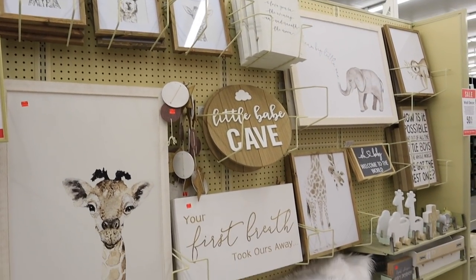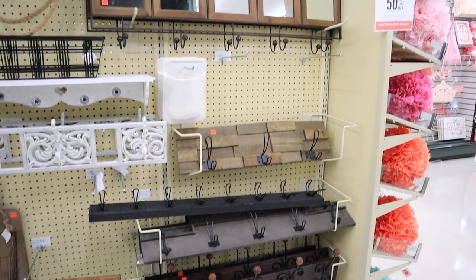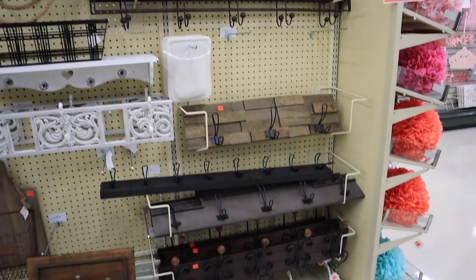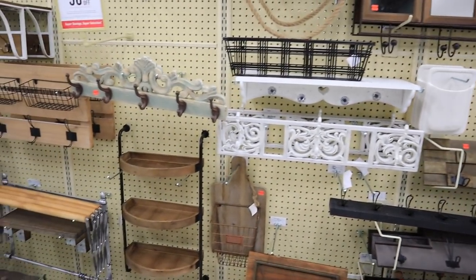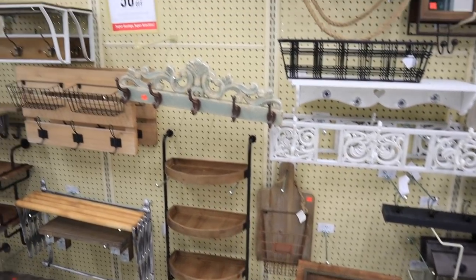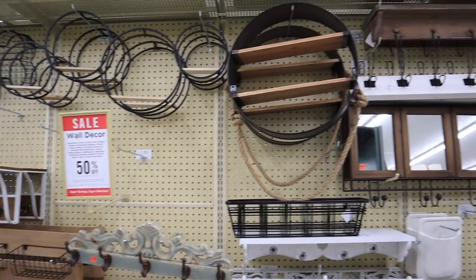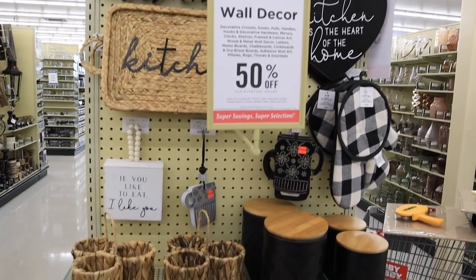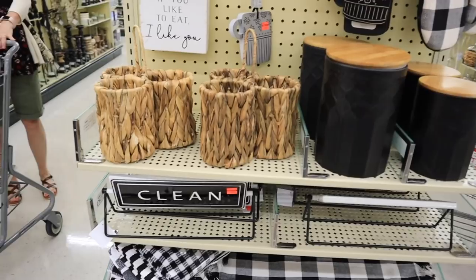Like, look at all these orange stickers. Over in the hanging section, like hooks and stuff, they have a bunch more of these that they didn't have over in that other aisle. Even another one of those. So a lot more options are on sale over here as well. A lot of really, really cute kitchen items are on clearance over here.